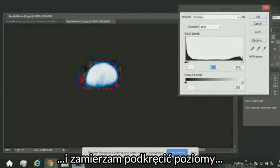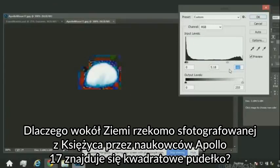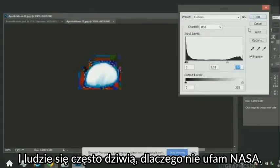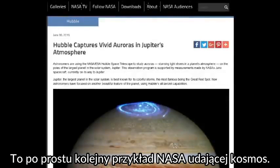What is that? Why is there a square box around the Earth allegedly taken from the moon in Apollo 17? And people wonder why I don't trust NASA. That's why I don't trust NASA. Just another example of NASA faking space.